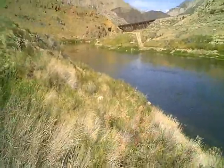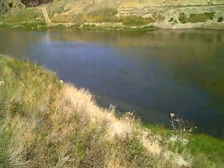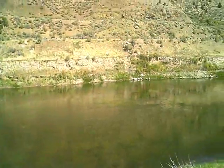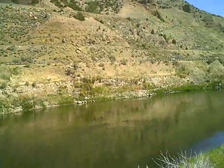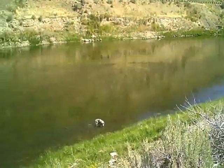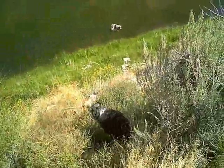So we're out of the Wind River Canyon through the reservation now, and we're actually parked down at the base of the Boysen Reservoir Dam. It's kind of an ugly looking tailwater, and I'm sure we'll be unsuccessful here, but the dogs are going to enjoy the break at the 85 degrees.